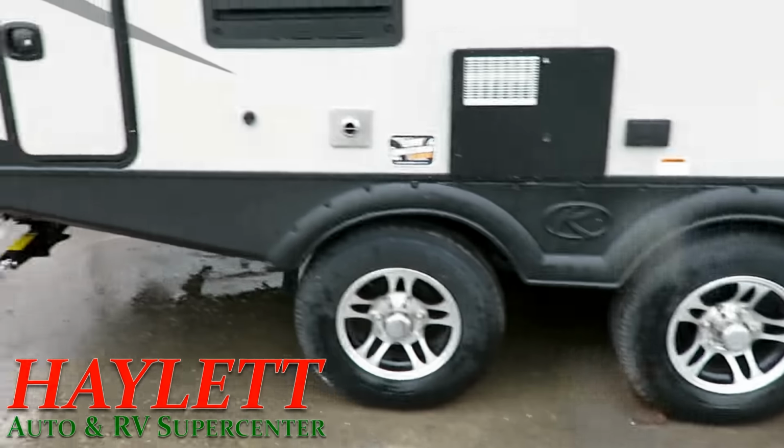Also, another upgrade over the standard Passport Grand Touring, which is what most of the Passports are: the aluminum entry steps. On a rainy day like this, I appreciate them because they're not slippery.